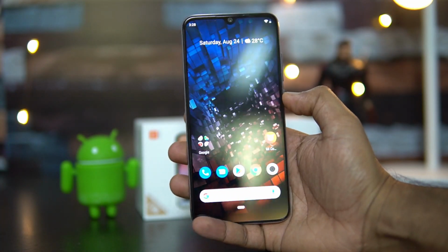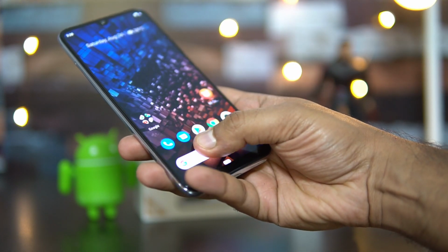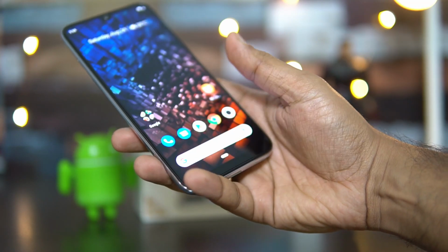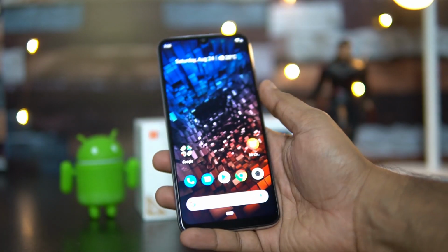Now, this device also has an in-display fingerprint scanner. We have also tested the in-display fingerprint scanner in a separate video. It may not be the fastest out there, but again it's one of the cheapest smartphones to come with an in-display fingerprint scanner, which is a new technology in this price segment.